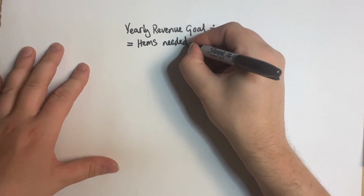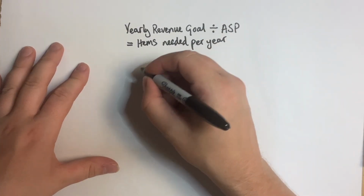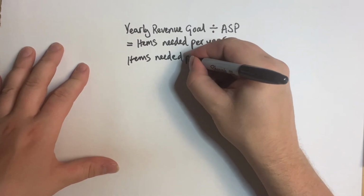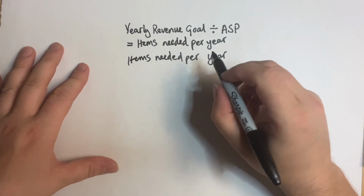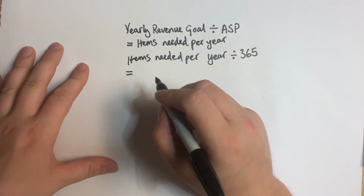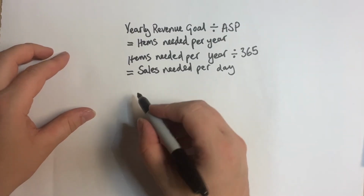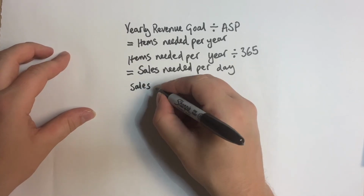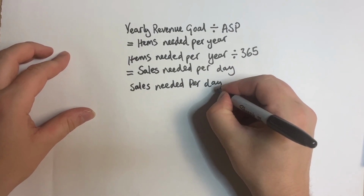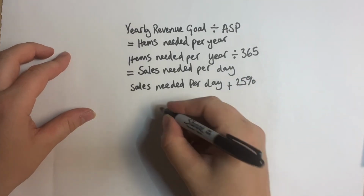Items needed per year. So then what you need to do is the items needed per year divided by 365 equals sales needed per day. Then sales needed per day plus 25% equals your daily listing goal.